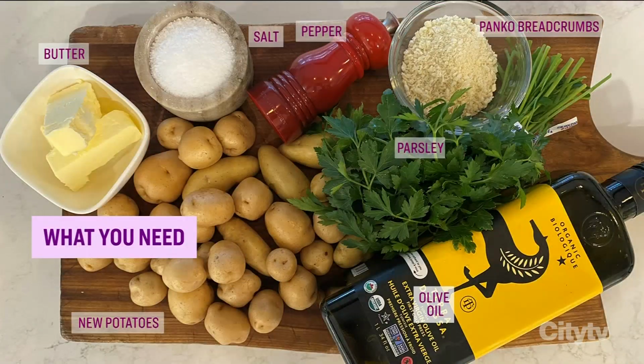So next up, chef, you've got to use panko and new potatoes. So you are making a new potato crunch. I don't know what that is, but it sounds amazing. So for those of you at home, have a look at what you'll need for this recipe so you can follow along. There it is. Okay, Randy, have at it. How do we make this one?